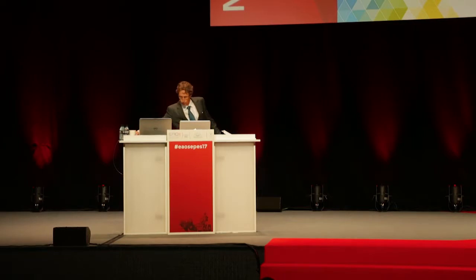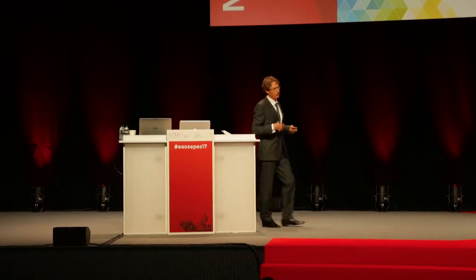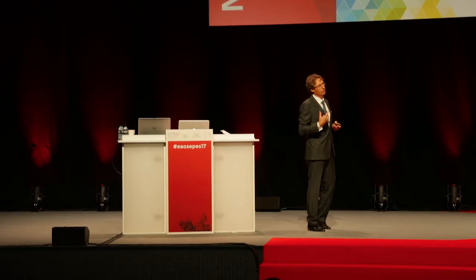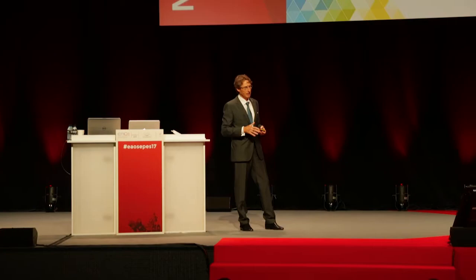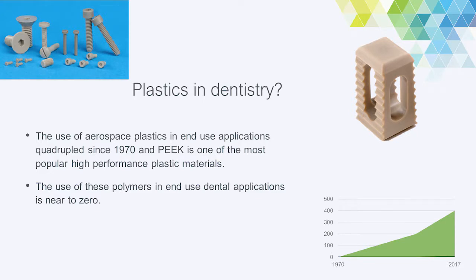JUVORA and Invibio are making a huge effort to introduce PEEK into dentistry. In the last year, the interest in frameworks made of polymer has been increasing compared to titanium or zirconia structures. So there must be some reason why the professionals have problems with these materials.